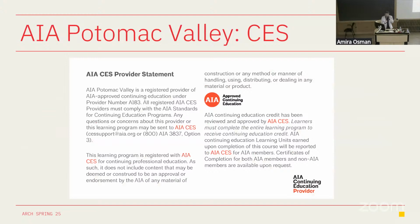I also want to just take a minute and acknowledge and thank AIA Potomac Valley for working with us as a kind of liaison between us and the National AIA to provide us with continuing education credits for all the registered and licensed architects in the room. Thanks to Potomac Valley for that.